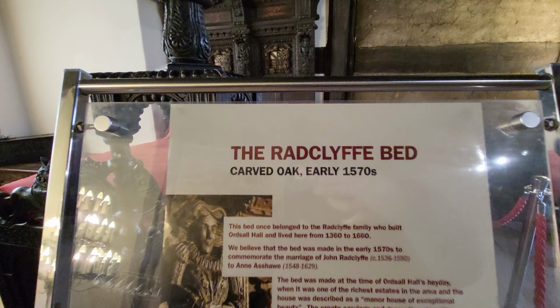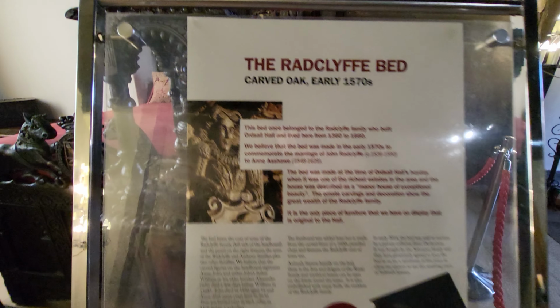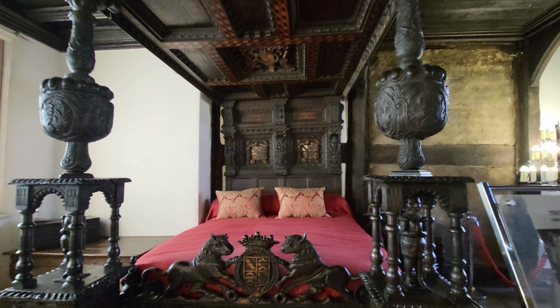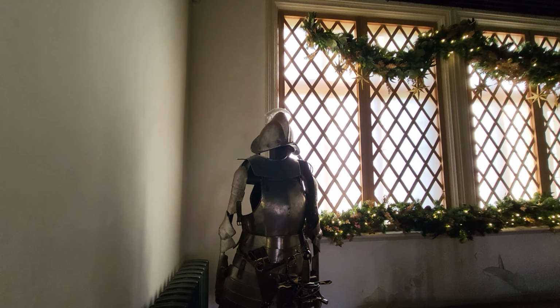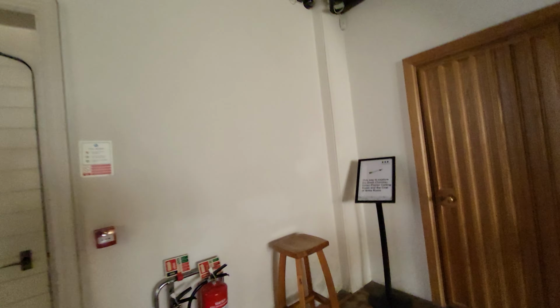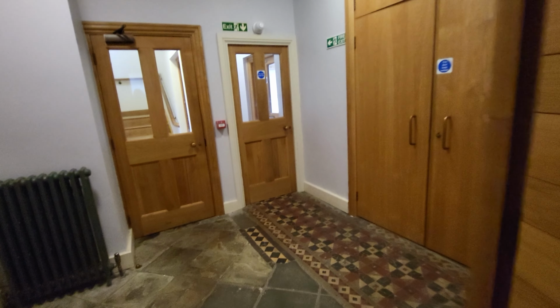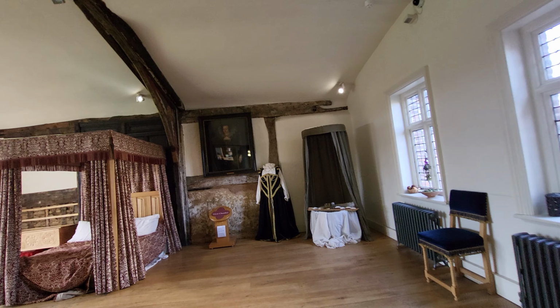And this is known as the Radcliffe bed, and it's dating back to the 1570s, which would be Tudor times. Probably after Henry VIII and more in the same time as his daughter Queen Elizabeth I. And there's a suit of armour, proudly displayed. And then we go to the main chamber. So we're now making our way up to the main chamber on the first floor.